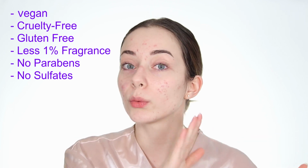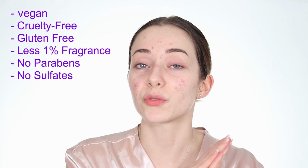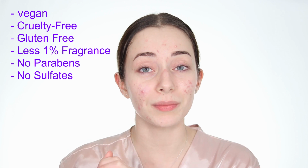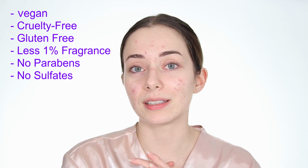But first, let me tell you, there's a lot of ingredients that are avoided in this product. So it is vegan, cruelty-free, gluten-free, there's recyclable packaging, there's less than 1% fragrance in this product, so there's not a lot of fragrance, so that's extremely good. There's no parabens, no sulfates, and there's a bunch more like mineral oils and other stuff like that. So this ingredient list is pretty good.